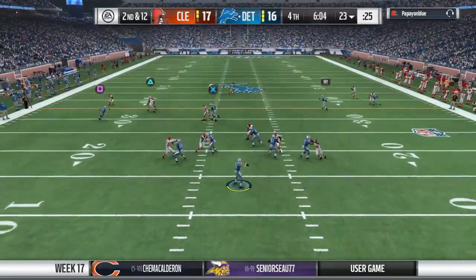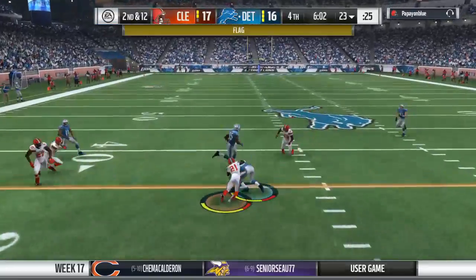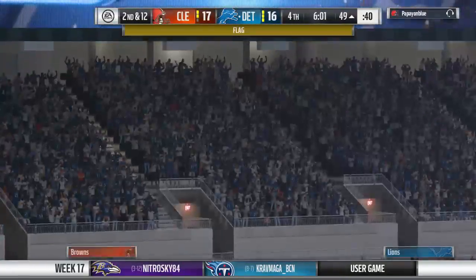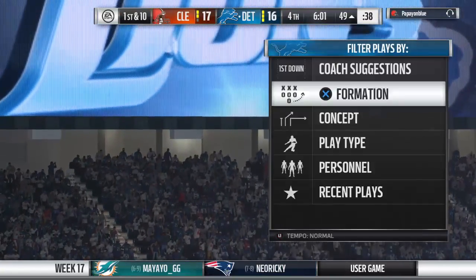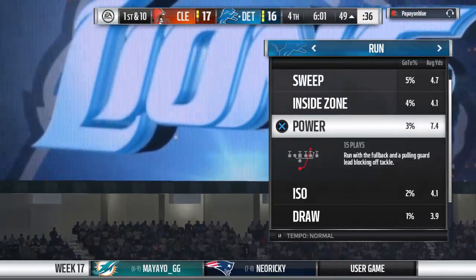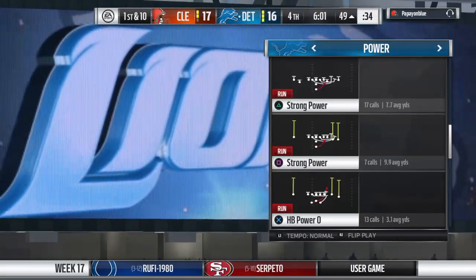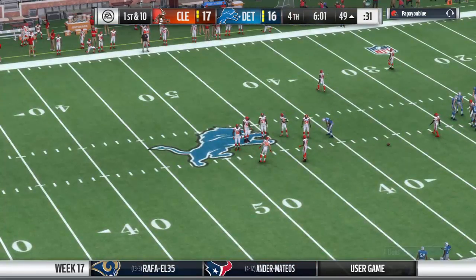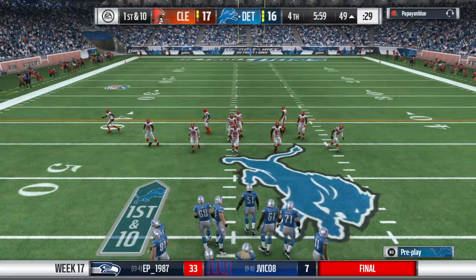Now they'll throw here out of the gun. He's going to flip one out here to his running back. And they're able to get this one across the 35. First down and 10 now for the offensive group.